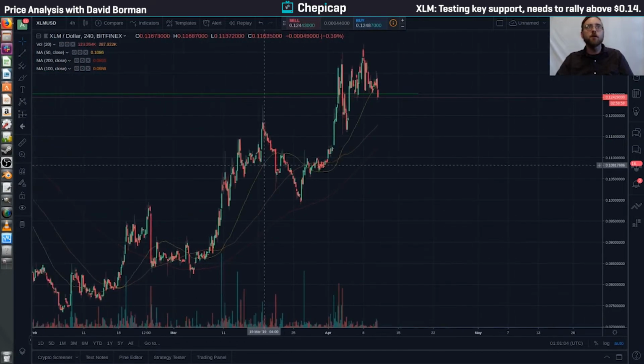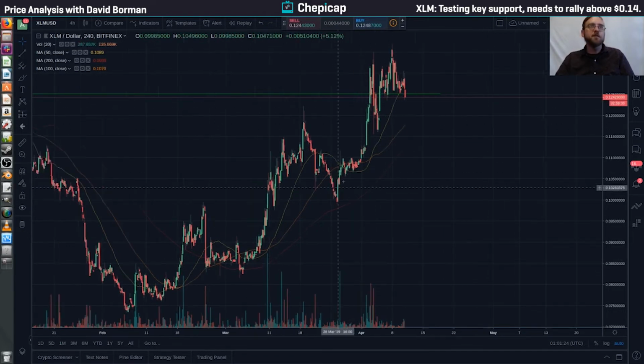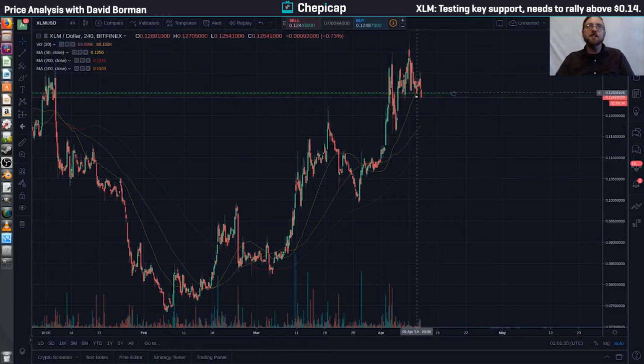So here we are on the 4-hour, and one thing to note is that today we basically broke through and are holding above some key resistance. We actually did it yesterday, but we're holding above key resistance at about 12.5 cents. A lot of this rising support has been created by these moving averages, but I don't have a line drawn because it's less clear cut than Bitcoin's.